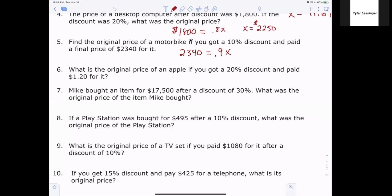Come on, Luca. Everybody's writing these down. Let's go, guys. I'm not doing all the work for myself. Get your calculator in your hand and get to work. How do you solve this, Avery? How do you undo multiplication? Divide by 0.9. 2,600. Is that correct? Anybody else get 2,600? What's the problem, Avery? Come on, get on number six right now.